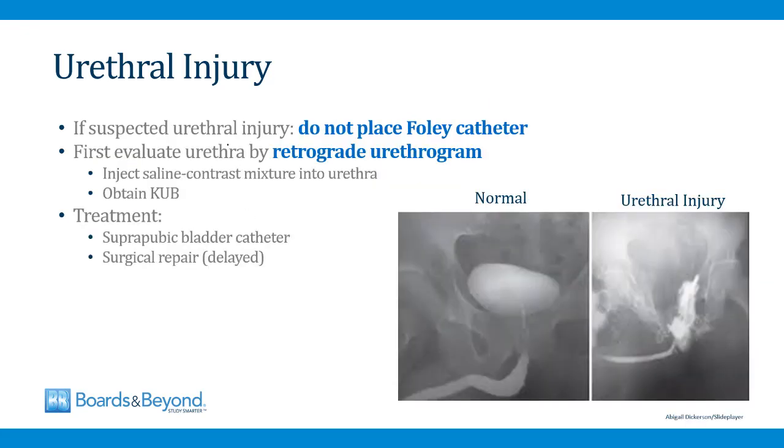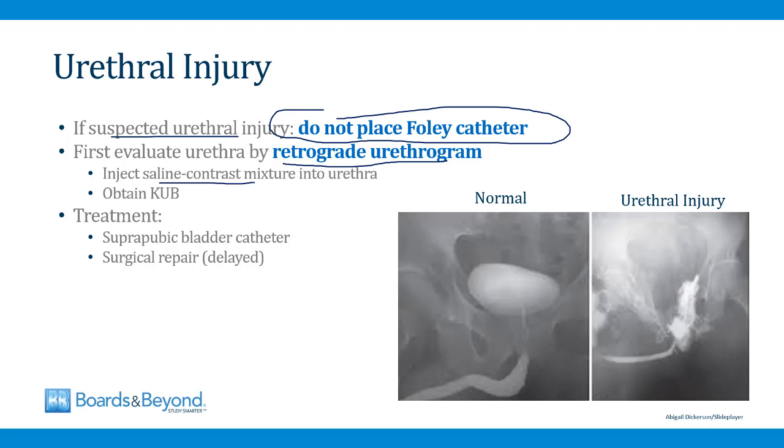It's super high yield to note for your boards that if there is a suspected urethral injury, you should not place a Foley catheter because this could make the injury worse. The first step if you suspect a urethral injury is to evaluate the urethra by an X-ray study known as a retrograde urethrogram. This is a very simple study where a saline contrast mixture is injected into the urethra and then a KUB X-ray is obtained.